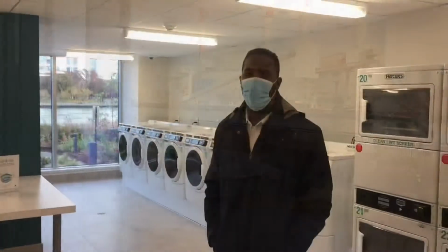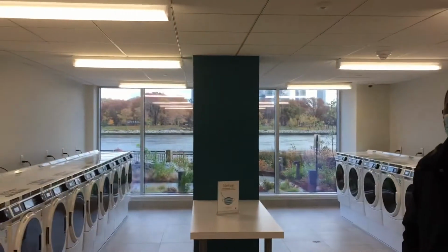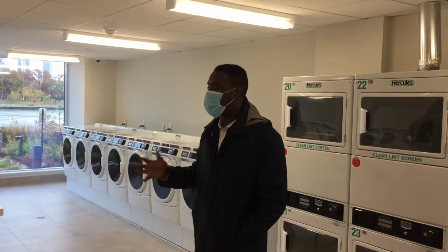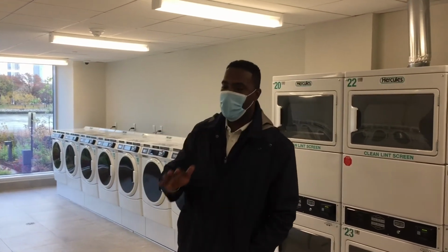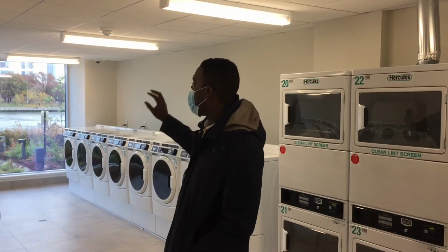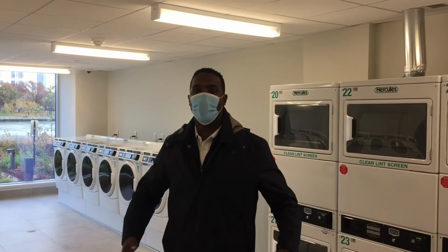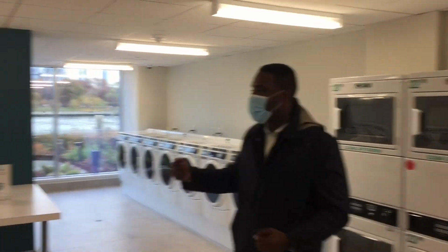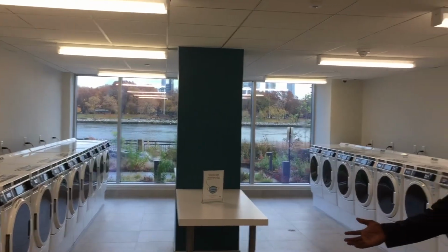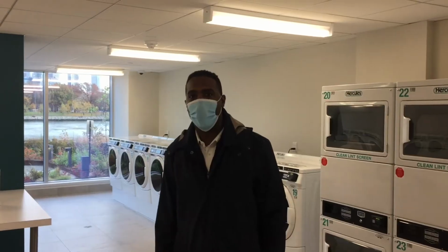Yes. Now we're in the Riverwalk Park laundry room, and where else are you going to get views like this in a laundry room? Yeah, the benefit that we've taken advantage of is that the site has a slope to it, and it allows us to have river views in our cellar. So we figured it's a great experience for our residents to be able to come down, wash their clothes, dry their clothes, and if they want to sit here the entire time, they can take in the beautiful views that New York City offers. Okay.